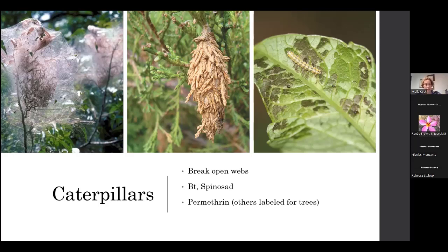And if it doesn't, then you can apply a pesticide to it. But BT or spinosad work really well against caterpillars. BT is specific for them, so you're not harming anybody else, any of your beneficials, any of your birds. You don't have to worry about that. Permethrin will give you a little bit longer residual in your ornamentals if that's what you need. And if they're in trees, just pretty much anything that's labeled for that tree.